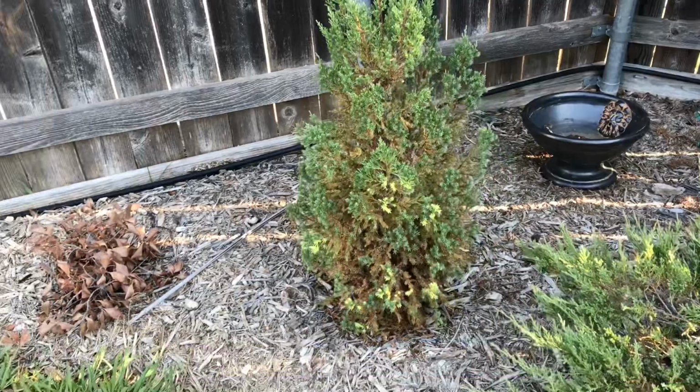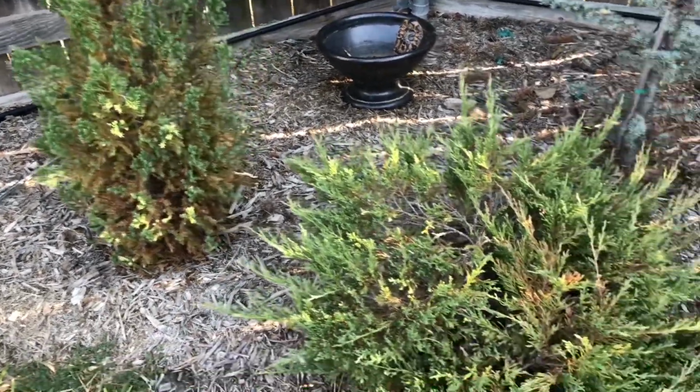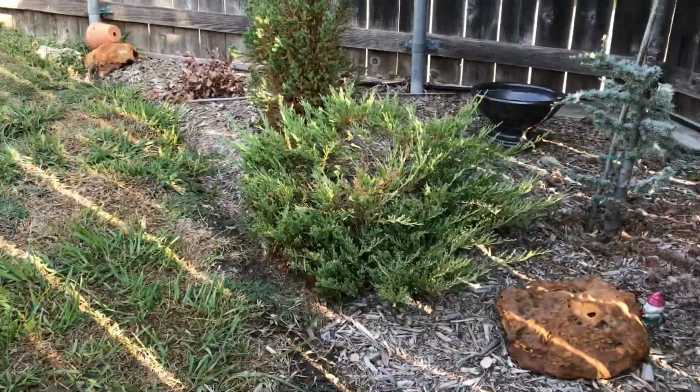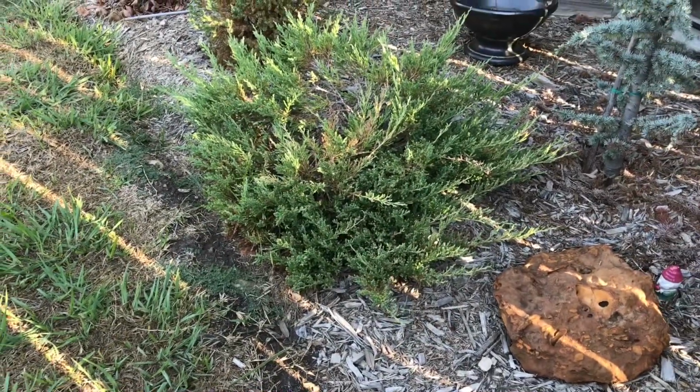Blue Point juniper is doing good, which I knew, since those are really hardy in zone 8A. There's also a juniper, a Youngstown juniper. It's a spreading type. That one's doing real good. In the winter, it gets a real nice burgundy color.